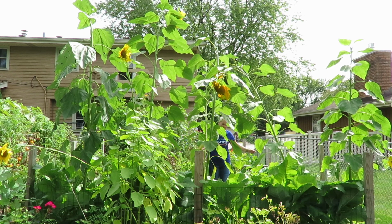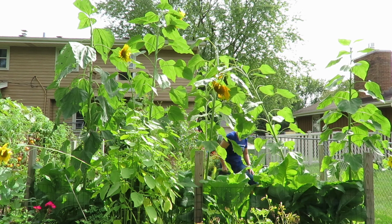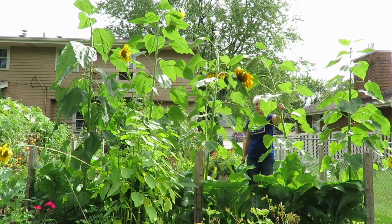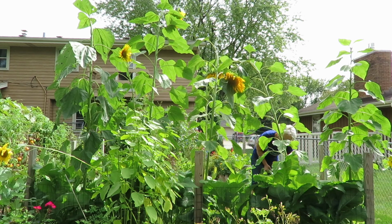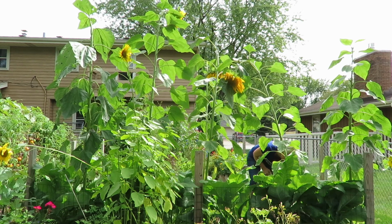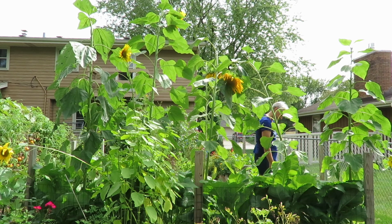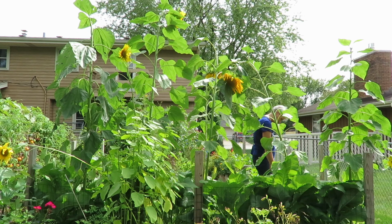Let's see if I can get in here. Hi everybody. How are you? I have to give these sunflower plants some extra water, because my poor little irrigation system just cannot keep up with their needs.